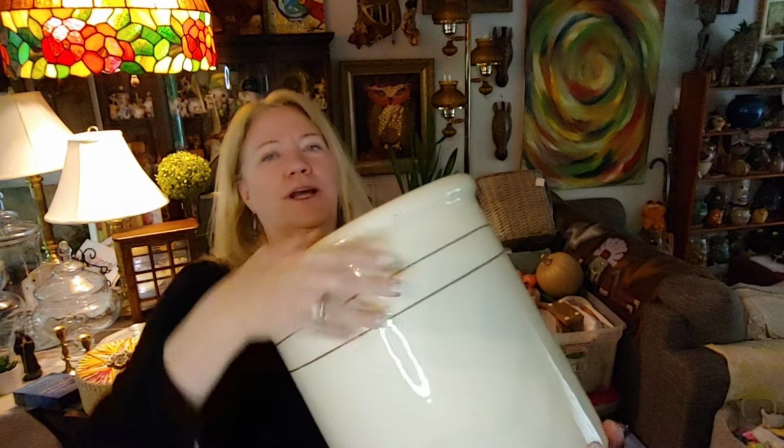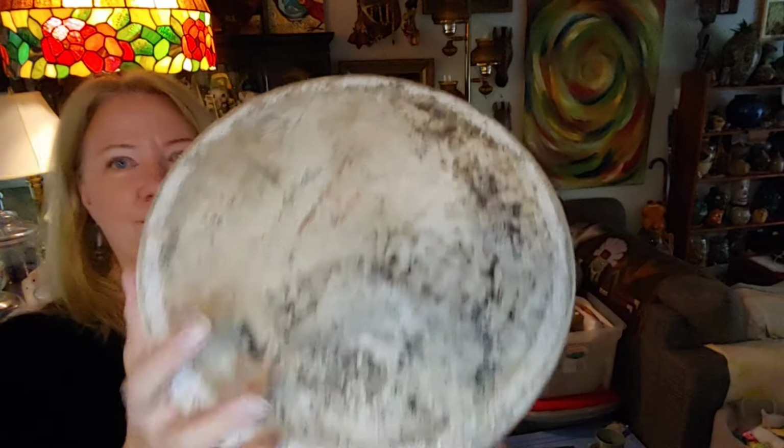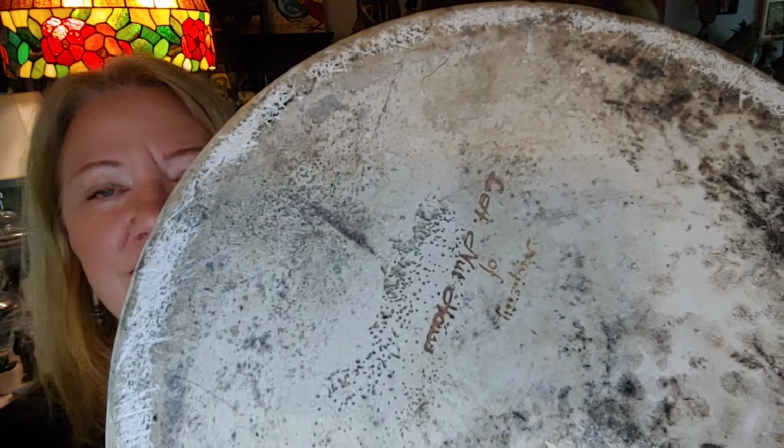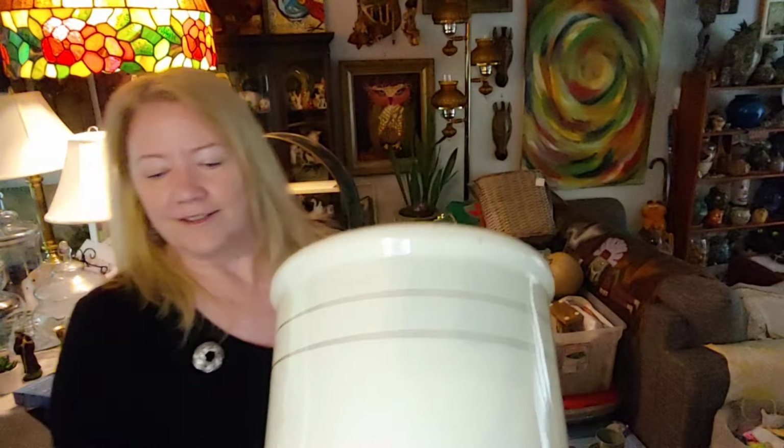I'm gonna try to flip it over. I don't know. Let's see if we can get it up here for you. Here we go. Right there. It's upside down. It says property of LAF Nut House. Now I don't know if that stood for Lafayette. I got to do a little more research on that.